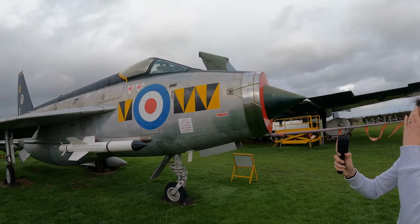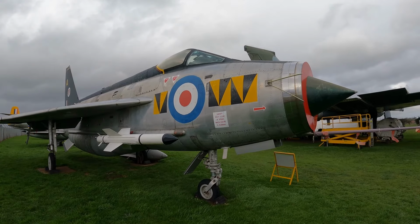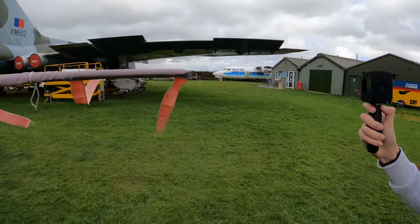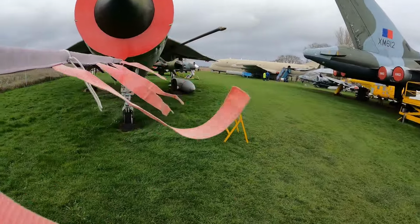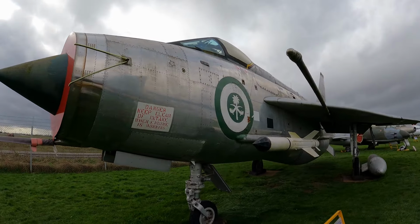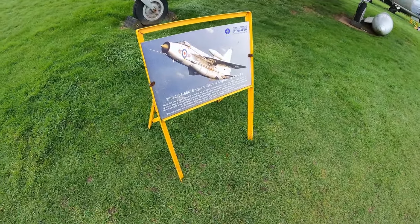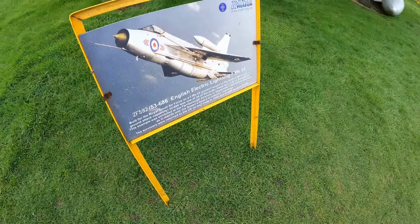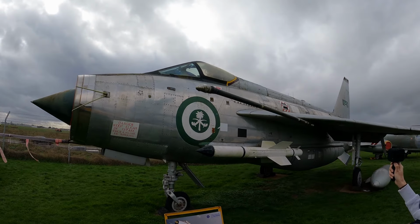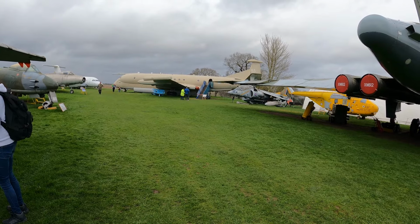So, babe, the covered up aircraft that was being fixed near where we went, that was another one of these. Watch your head. English Electric Lightning. Yep, that's the one. F.Mk 53. So you can Google these numbers. Oh, look at it. That's pretty epic. That's nice, isn't it? Did you even look behind you?